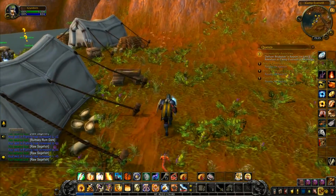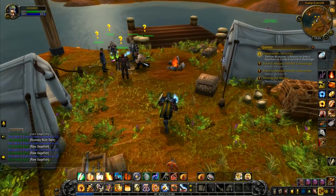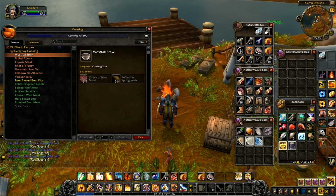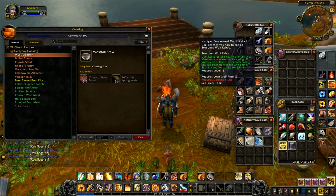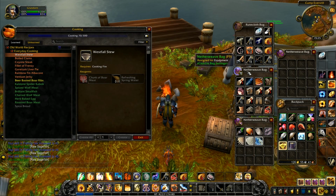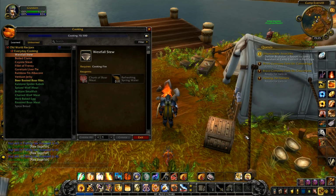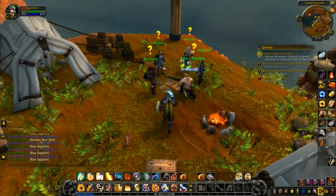I only wanted to get the sagefish, because have we got sagefish yet? I'm not sure I've even got... Can I? No. Oh, great. All right. We're cooking 70, and the sagefish, pork ribs, wolf kebab, murloc fin soup. Give me spider kick. No. I don't even have the sagefish. I don't know why I worried about it. Alright, never mind. Let's turn these quests in.